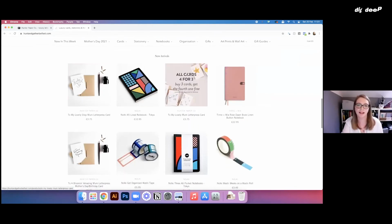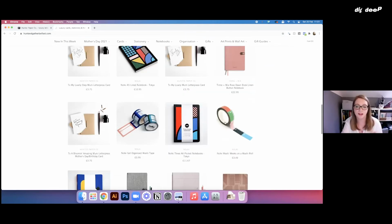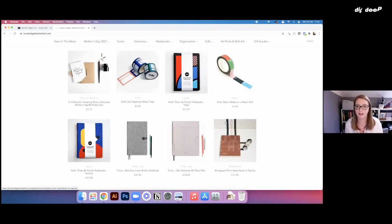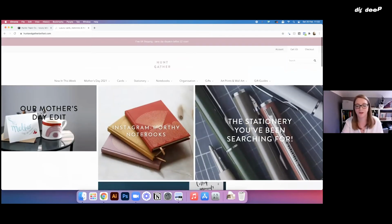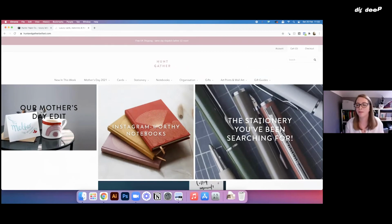And then we like to keep new arrivals on the front page as well. It just constantly updates. We try and update that weekly, and then it shows customers that are coming back again and again that we're constantly updating, we're constantly fresh, and really treating the front page of your website like your shop window. If you've seen a really nice shop that you loved, it would constantly be changing that window to try and entice you in, really.